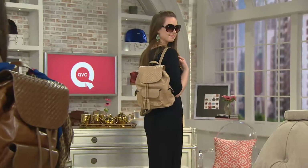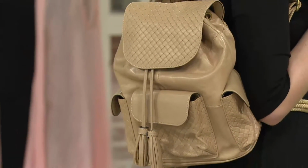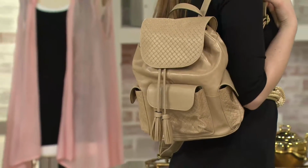Perfect. 11 inches wide, 13 and a half, 5 deep, 3-inch handle, so it can be a little satchel bag, 7 to 15-inch straps.